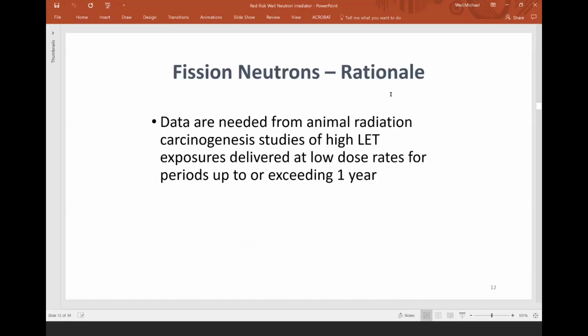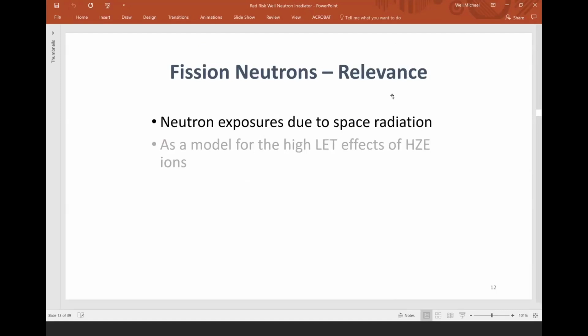So we decided that it would be good to have data at space-relevant dose rates, and so we were going to use fission spectrum neutrons for this. And the rationale is that data are needed from animal radiation carcinogenesis studies of high LET exposures delivered at low dose rates for periods up to or exceeding a year. And I guess I'll go into the relevance of using fission spectrum neutrons for this type of work.